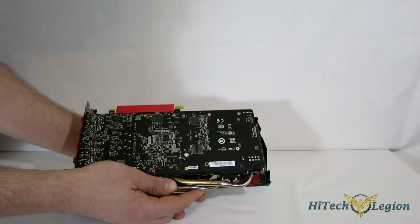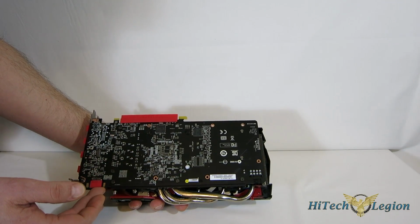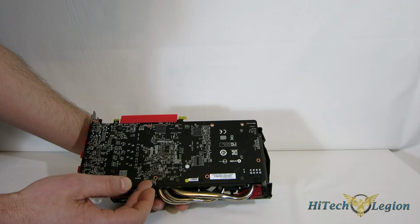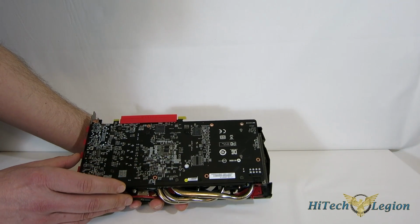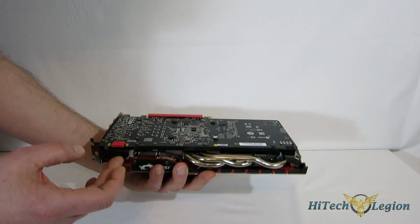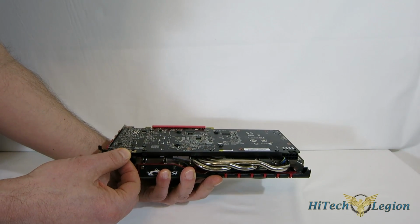Getting a look at the circuit board itself. It is an MSI-made circuit board. As you can see, all done in black. Really nice looking, very nicely laid out, very neatly done. MSI does very, very nice manufacturing on the circuit board itself. Over on the other side, we do have the SLI slot right here, as you can see with the pull-off.